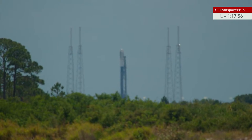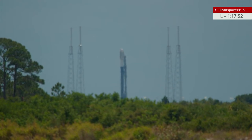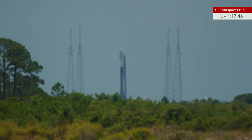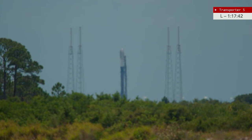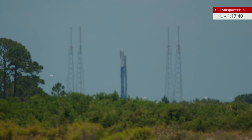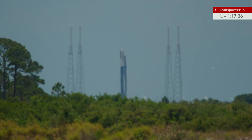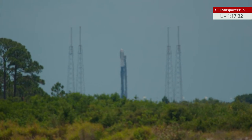This will be SpaceX's 22nd Falcon 9 launch of the year, and the eighth flight of this particular reusable booster, booster number 1061. SpaceX rolled the Falcon 9 rocket out to pad 40 from its hangar just south of the pad overnight and raised it vertical early this morning in preparation for today's countdown.